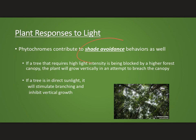Same thing here. Kind of interesting. You probably knew this. Plants will grow and avoid shade, and there are specific cells that help them do that.